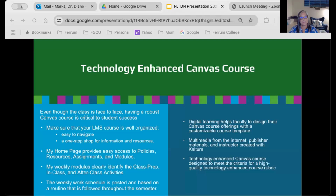And then finally, as faculty are putting all of this information online, we want to make sure that it's high quality. And so we created a high quality tech enhanced course rubric. It has all the elements that we feel are most important and represent a high quality online course. Faculty use this rubric, sometimes by themselves, self-reflectively, or sometimes we do it together and go through their course and the rubric, and they find out what they're doing well, and then what they might need to do a little better.